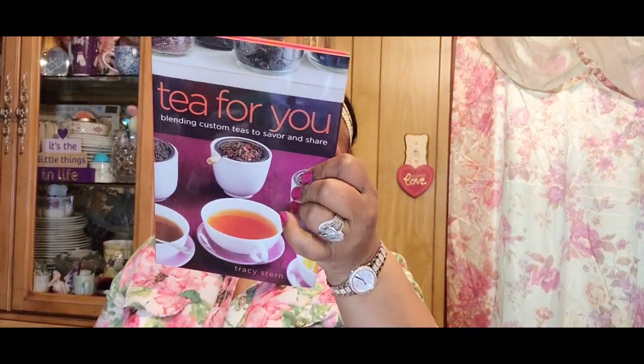And the book says, Tea for You, Blending Custom Teas to Savor and Share. Savor and Share? Yes, ma'am. And this book is retailed for $15.95 in the U.S. Look at that, how absolutely gorgeous. Really, really gorgeous. Let's see what the inside has. Look at the book inside. Very, very pretty.